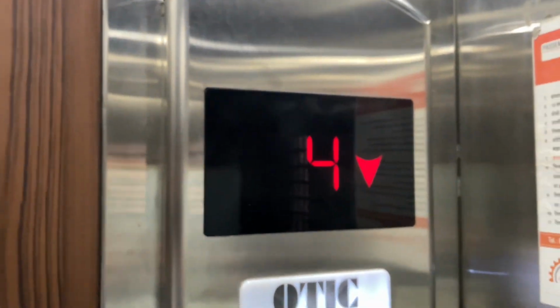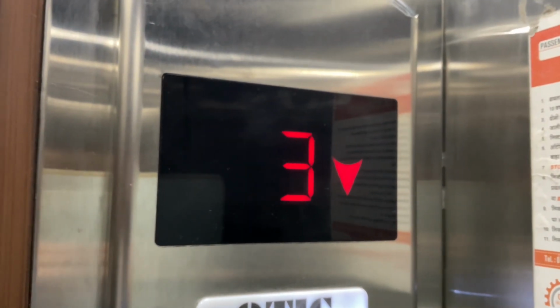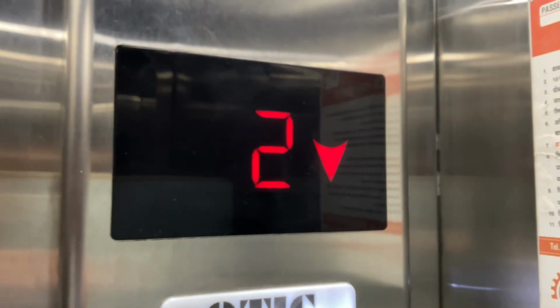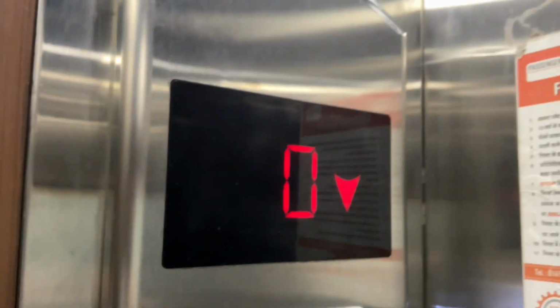And the door close button. There we go. Here we go. Let's go down. We are going down to the ground floor. You're at ground floor. Alright, let's watch the doors close.